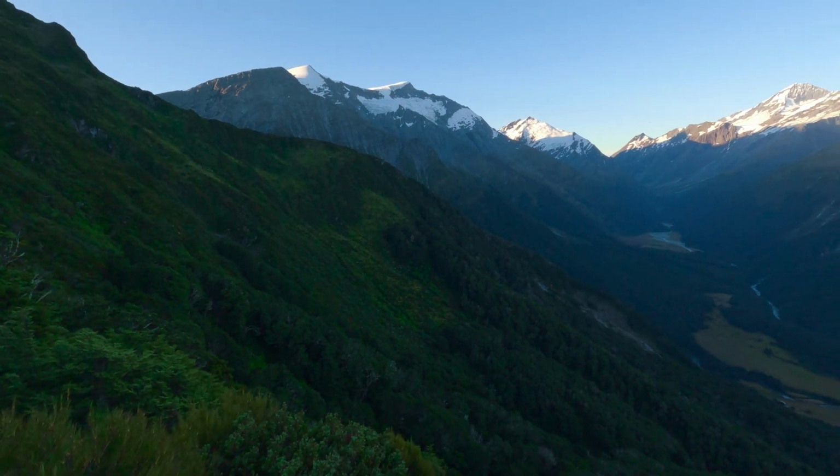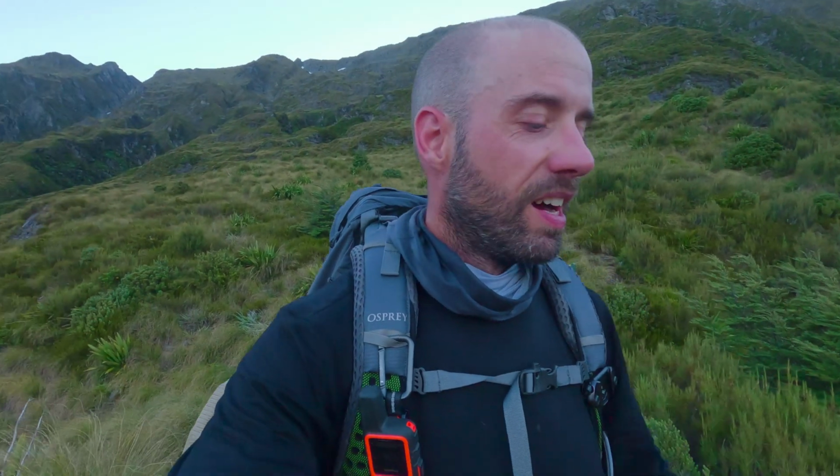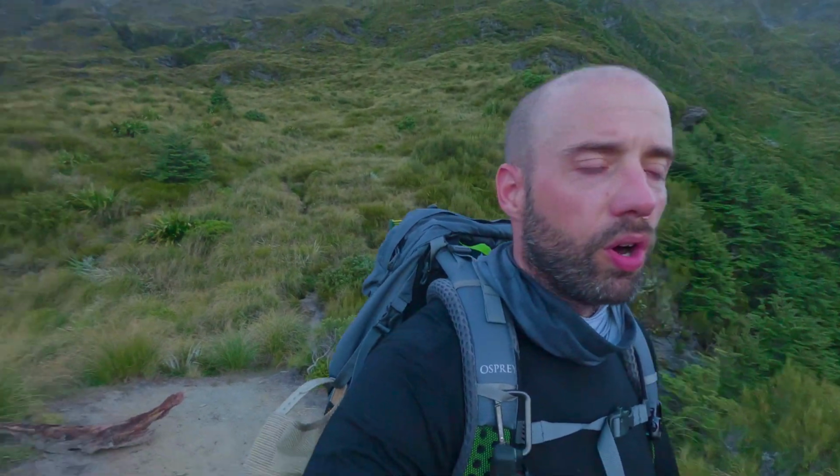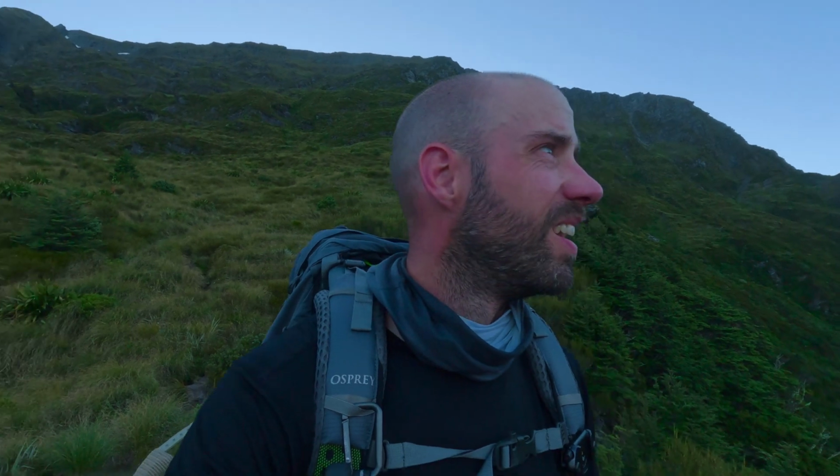My God, that was absolutely grueling. When I spoke to the Department of Conservation ranger down at the hut, I asked her how long it would take me to get up here, and she asked me how quickly I walked. And the walk to the hut was 9 kilometers, and I told her it took me about 2.5 hours, and she said it would take me an hour to get to here, and it took me 2.5 hours.